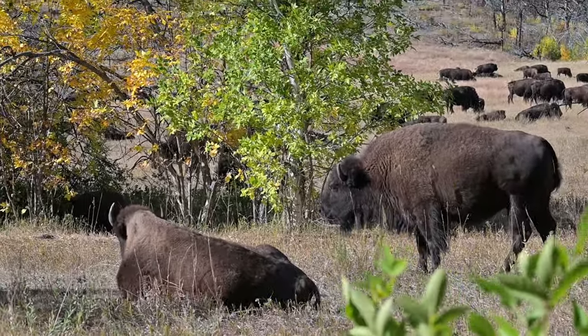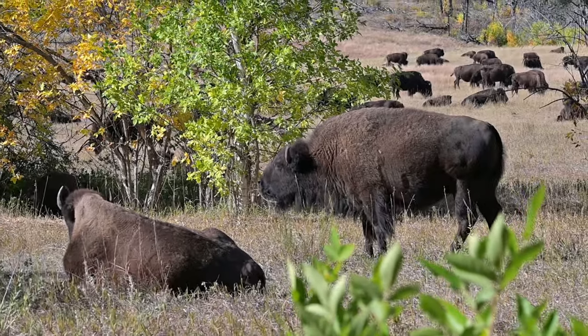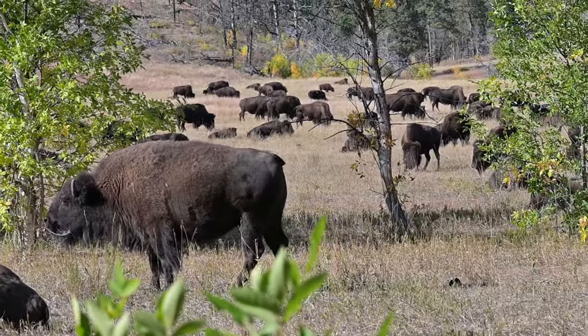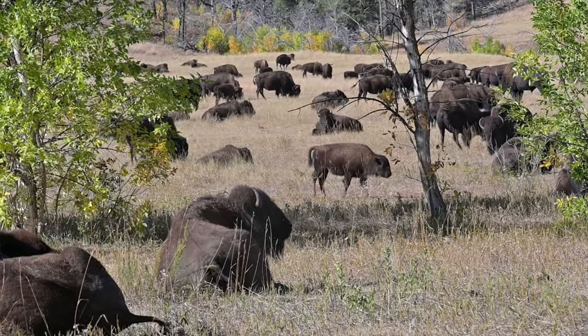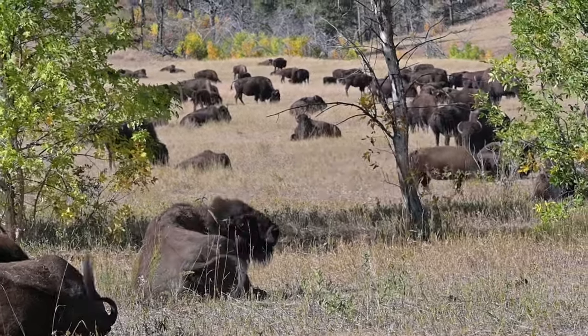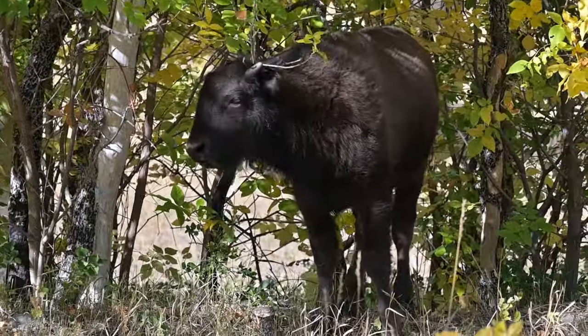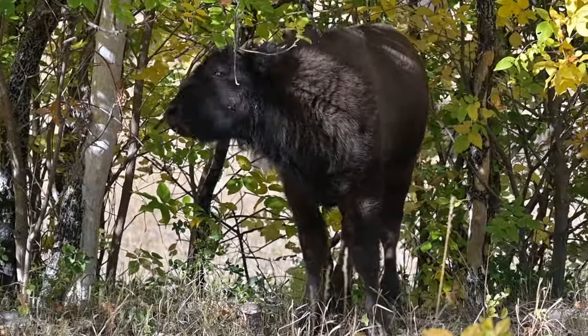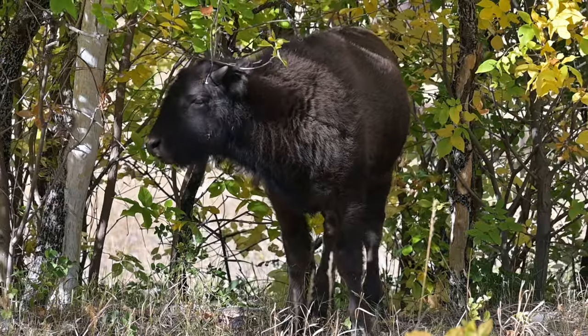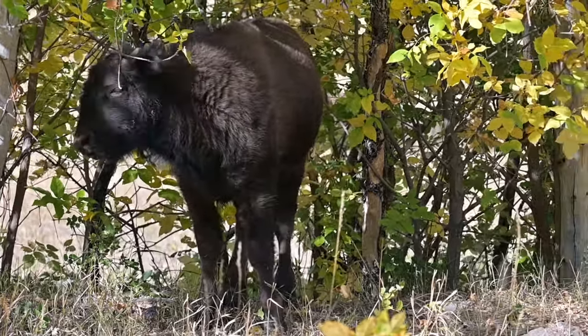We found buffalo. Lots of them. He's playing with the tree. Scratching his head.